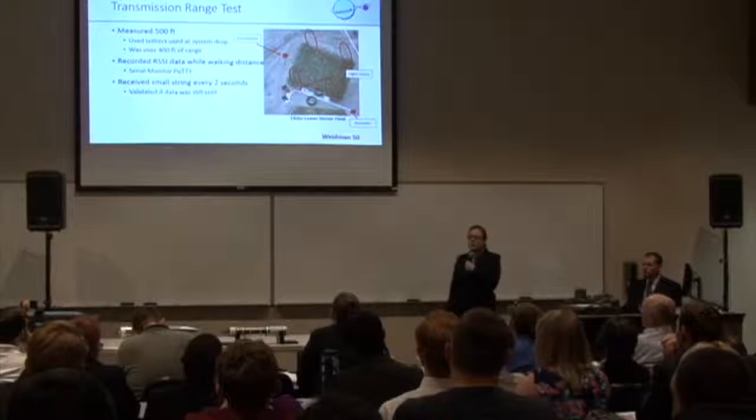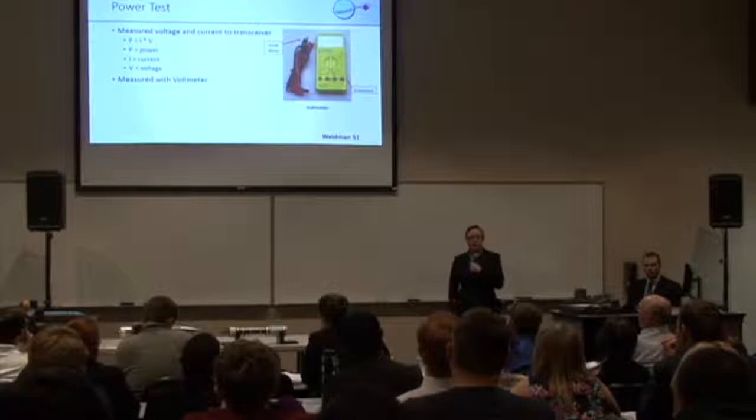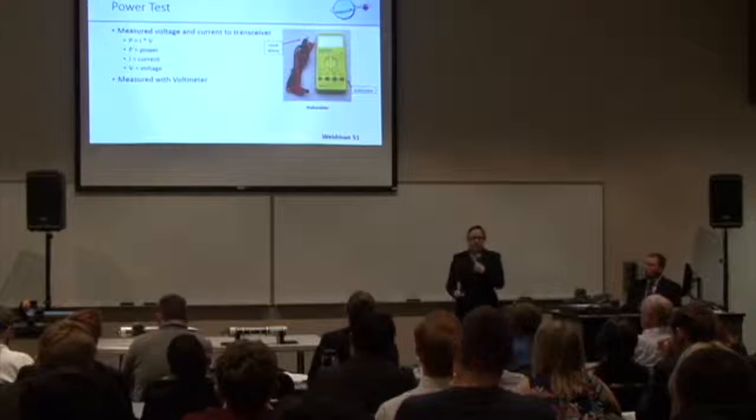And finally, our power test was simply conducted by measuring the current and voltage that was being supplied to our transceiver. We were using a simple A ping as well between our transceivers in order to verify this. We measured the current and voltage in order to estimate the power, which is seen here. And now I would like to pass it off to Leah Sanfilippo to discuss our validation.